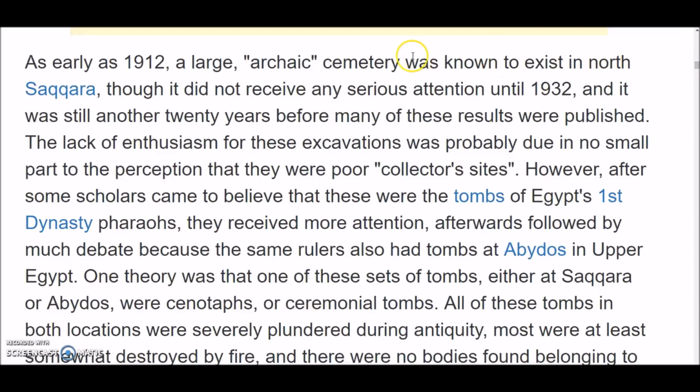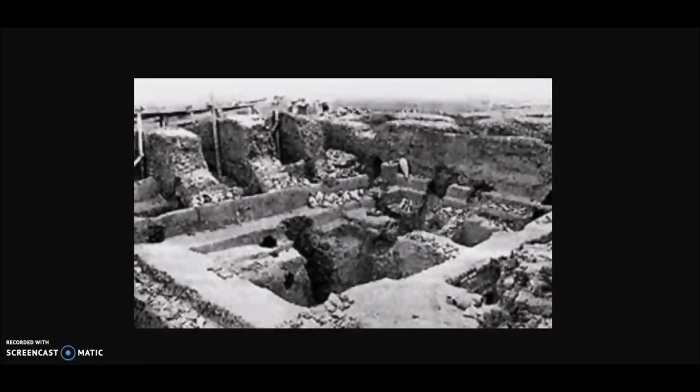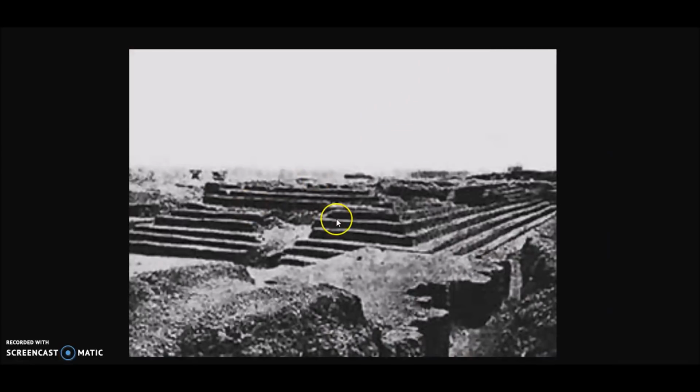And I just want to show you a few pics of what these mastabas look like. Here is one. Here is a pic of another. I know some of these are a little blurry. Here is a diagram of one of these mastabas and what it looked like originally. It wasn't just a pile of mud with some stones around it. It was pretty complex. And here is one before time really got to it and probably got covered by sand.